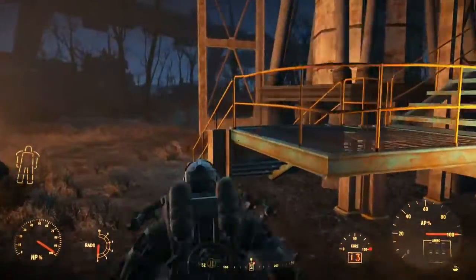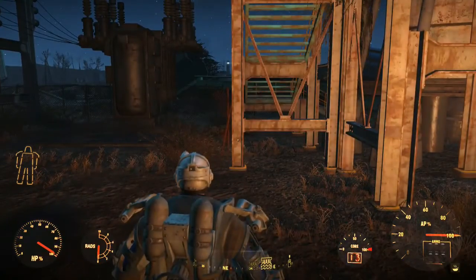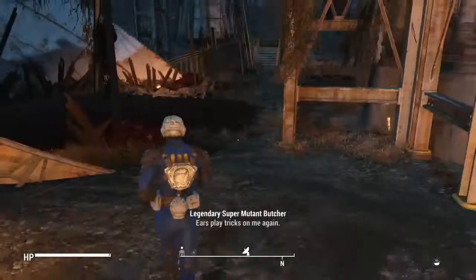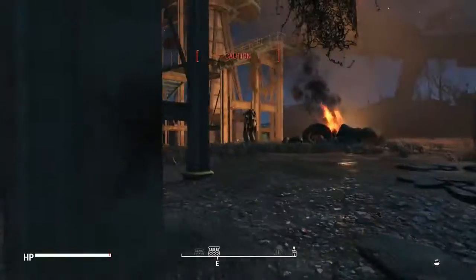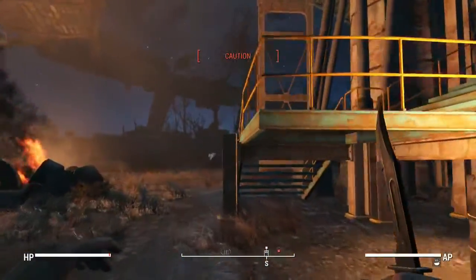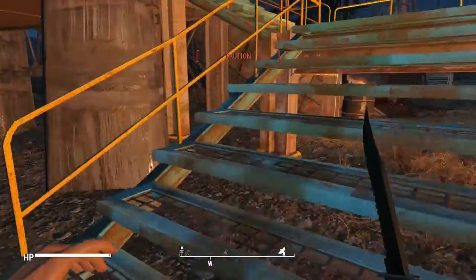So is there an inside to this place? Is my next question. I'm gonna leave this down here. We'll grab it on the way out, because that is just too awkward to run in. Ooh, legendary! Legendary! Let's go get him.